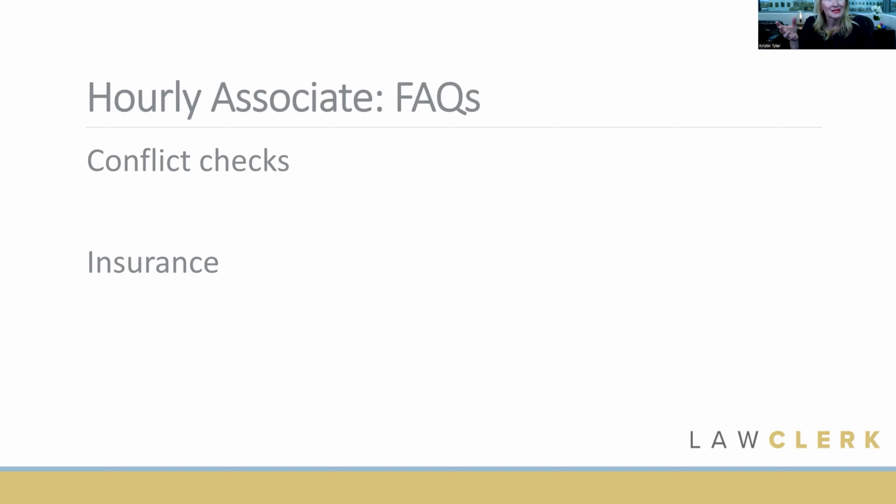Another common question is, how does insurance work? The professional liability insurance or malpractice insurance is the responsibility of the hiring attorney. Again, through the hourly associate program, you're not going to be doing any work that would cause you to engage in the practice of law. And so because of that, you are not going to be responsible for having any insurance. It's going to be the responsibility of the hiring attorney, just like it is with projects or subscriptions.